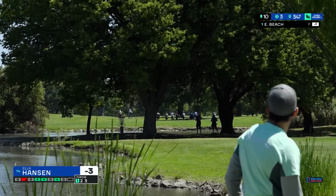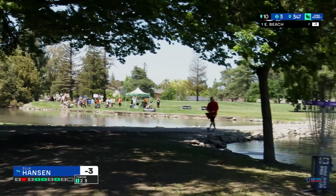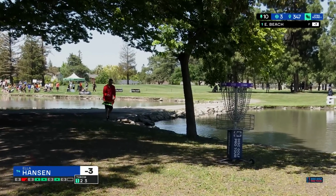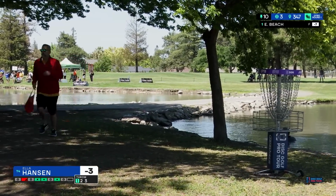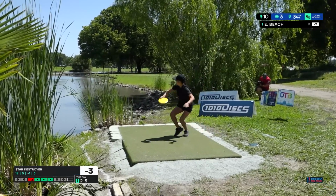Oh, this looks great. Ella threw the same Chroma MD3 in our practice round. Unfortunately. Oh, no. Yeah, it gets through. Too high. It goes all the way through all the big tree branches and trickles out. She'll be inside the circle, though. Yeah, she has a chance to save it. Maybe right on the edge.